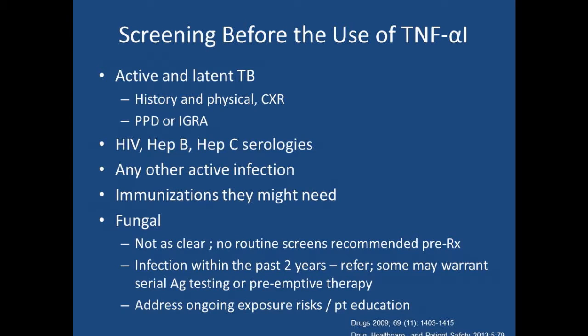But when it comes to fungal infection, we have very little guidance, actually. It's not as clear what we should do. There are no routine screens recommended before starting a drug like Humira or the other TNF-alpha inhibitors. What if someone had a history of a deep-seated fungal infection within 2 years before considering one of these drugs?